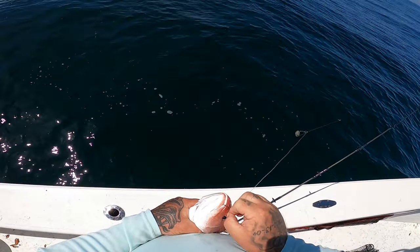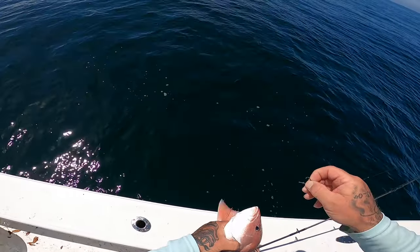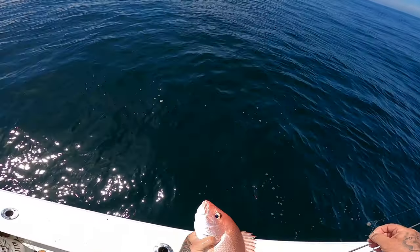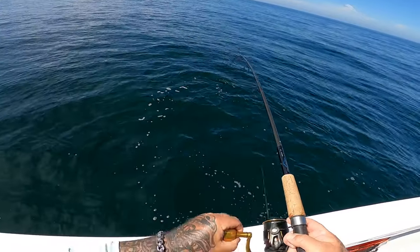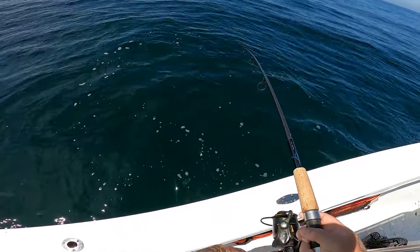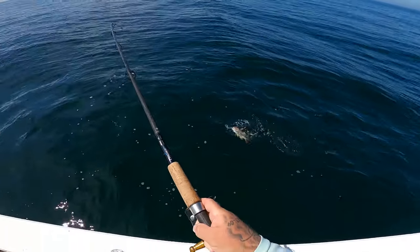I haven't been catching a whole bunch of these today, which I'm not going to complain about. Fishing has been kind of slow today. Nice red one. Awesome. Something here. Boy, he is not acting like a red one. He is not acting red. Because he is not.